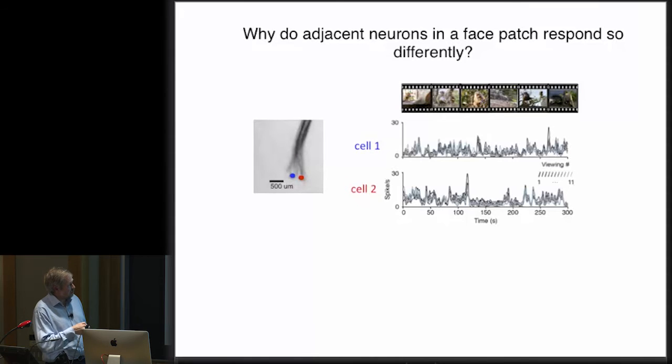To try to do that, we're asking the question, at a theoretical level first, why do adjacent neurons in a face patch respond so differently? So if we have, for example, one cell here that responds with that time course, but consistently over multiple trials. I'm sorry, the battery's gone in this thing. Consistently over multiple trials.